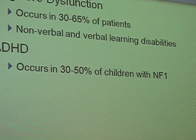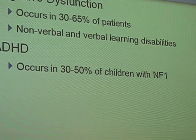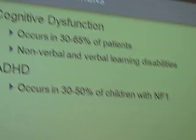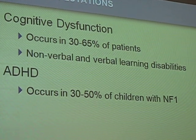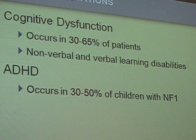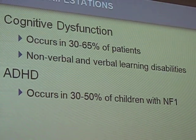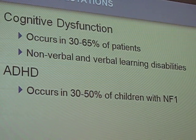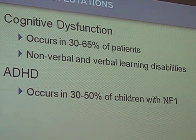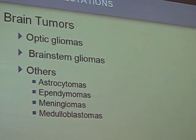The cognitive dysfunction you're going to hear a lot more about today, but it's also very common. It can happen in about 30 to 65 or 70% of children. There's a wide variety of learning disabilities, and recent research has shown that probably about 30 to 50% of individuals with NF1 are going to have ADHD or symptoms of ADHD, and again, Jennifer will talk to you a little bit more about that. It's been studied a little bit in children and not so much in adults, so if there are questions about that, we really don't have any literature on how this affects adults yet, but we're going to be getting there soon.